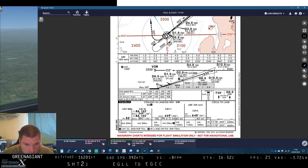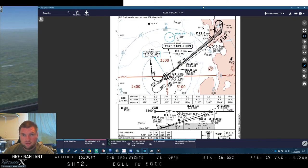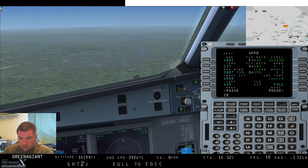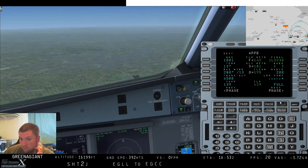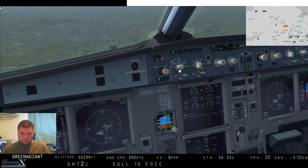The thing I'm looking for, though, is for 23 right for a Cat 3A, but I'm going to hand fly it, so we'll take 200 feet then. Yeah, we'll take 200 feet. That's fine. So on the radio altitude, it's 200 feet, which goes in there. And that's all we need to do on that one.